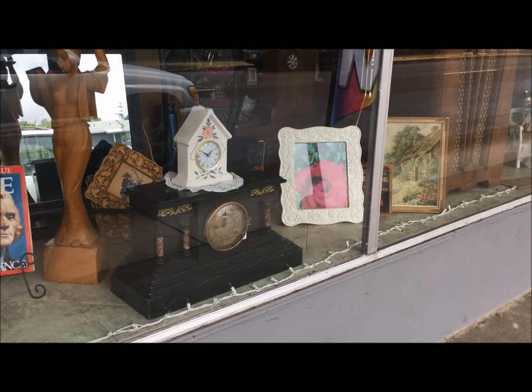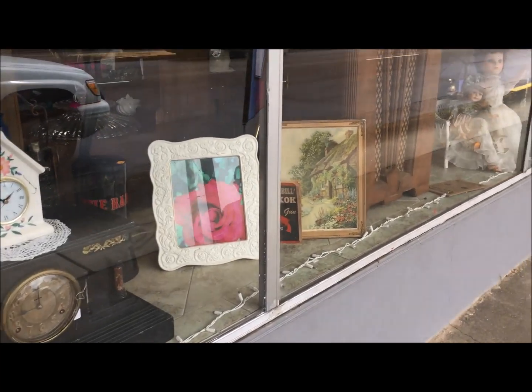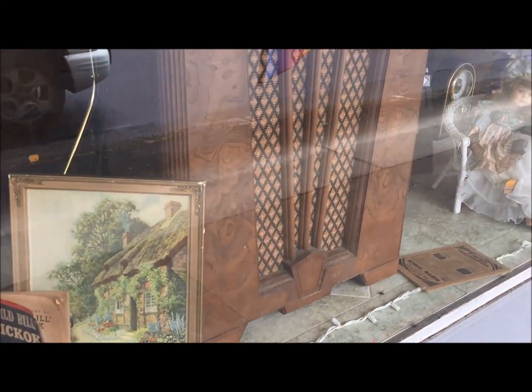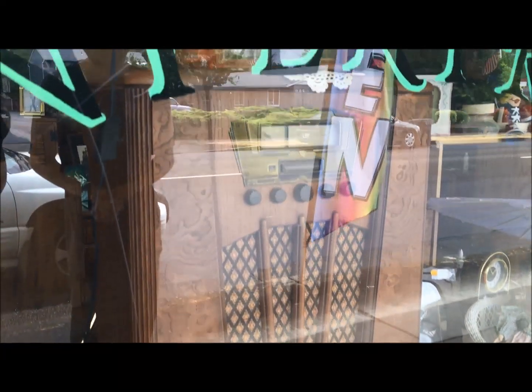For the past month or so, this shop has had framed artwork lined up on the sidewalk under this window. And there is one piece that caught my eye every time I drove by. So I finally found the chance to stop and look. And I mean, the eye candy started through the window.